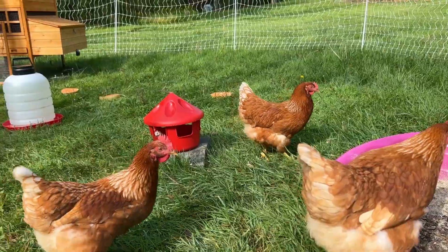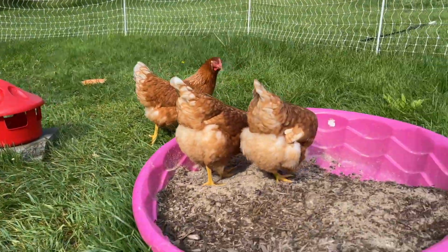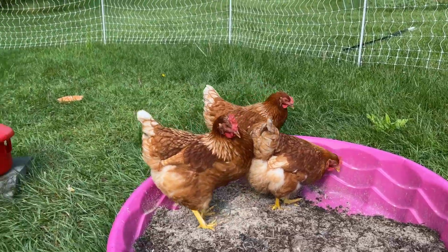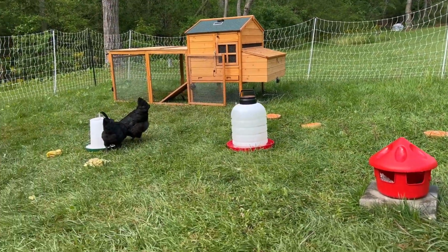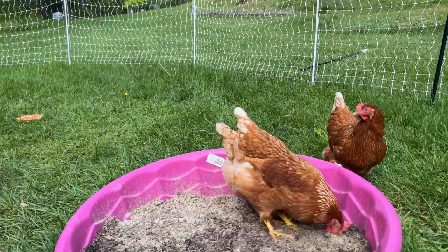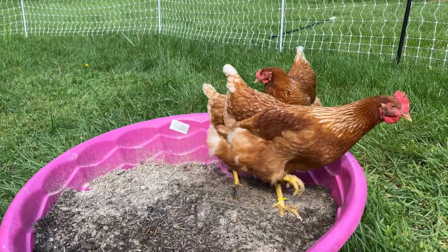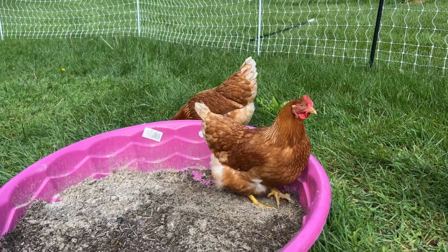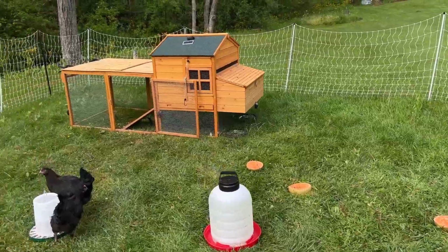So yeah, it looks like there might be one in the house laying an egg, because of these 4 Goldens, we know for a fact that 3 of them are laying. All 4 of them might be laying now, but we're not 100% certain, because we've been getting 3 eggs every morning. It's a little early to check for them, but maybe we'll pop in there and see.